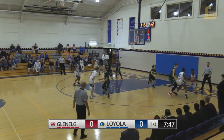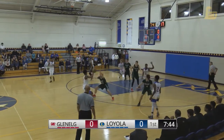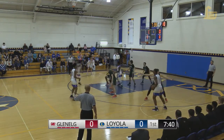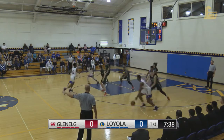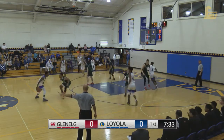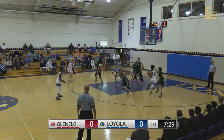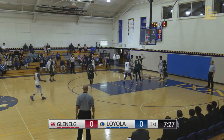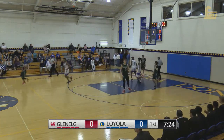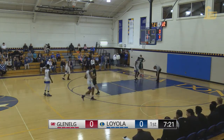Loyola's trying to get some momentum back as J.J. Hallaby gets the ball in the corner, dishes it to Trillian Young. Chid Nake will get it up top, definitely not where you want Chid getting the ball. You want him more down low. J.J. pump fakes a few times. He's going to try to create something. Cameron Shaw kind of forcing a shot up there, but the ball will go to the Dragons on a shot clock violation, unable to get it to hit the rim.